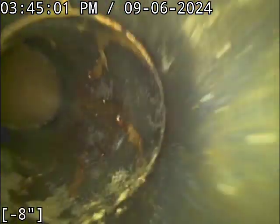We're right back to the 0 point, so we're back at the base of the vent at this juncture. Let me pull the camera on out of here really quick.